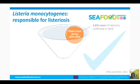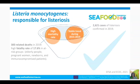According to the last zoonosis report of the EFSA and the CDC, there is an unstable trend in the number of listeriosis cases since 2015. However, more than 2,500 cases of listeriosis were confirmed in 2019, with 300 related deaths, implying a high fatality rate, higher than 17% in at-risk groups, such as elderly people, pregnant women, newborns, and immunocompromised patients.